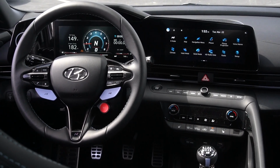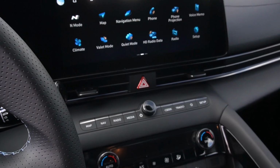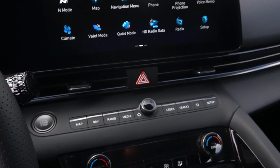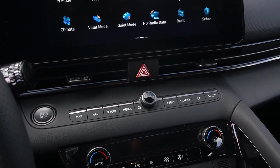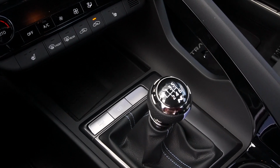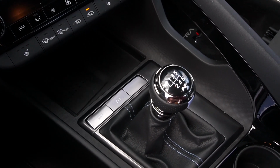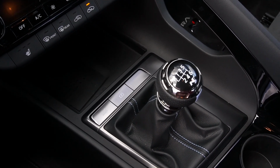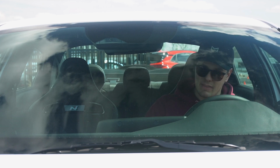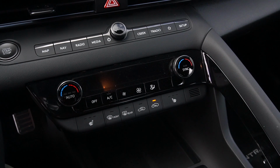Under the screen, then, you have hard buttons to control your infotainment system, and you have hard physical buttons to control your HVAC system, which is, again, really, really nice to have, that you don't have to go through a screen to access those things. Then you have your actual shifter. In the manual, you will have a shifter that doesn't light up, but it is a nice and engaging and notchy shifter. Of course, you've got your drive modes in front of that, and you've got a button for your parking cameras. And then in front of that, you have some hidden charging options.